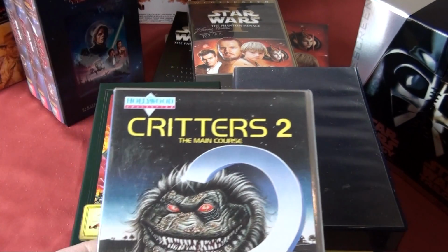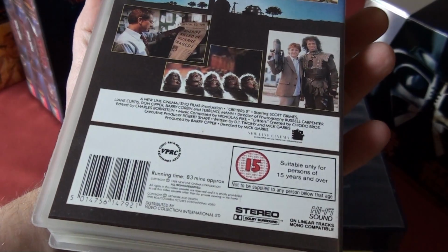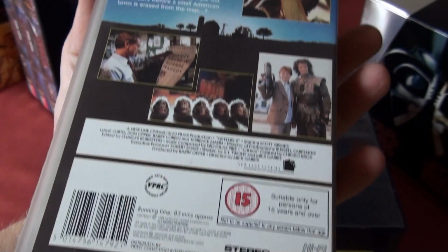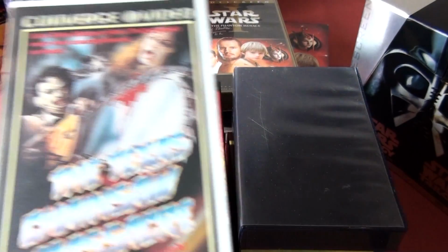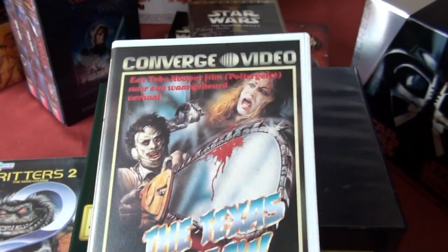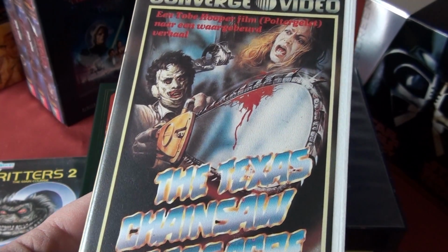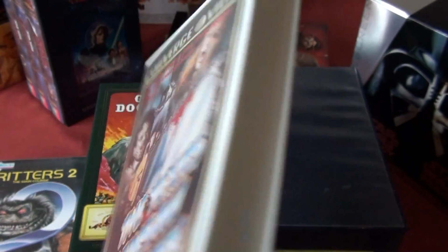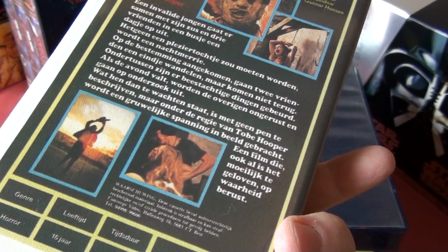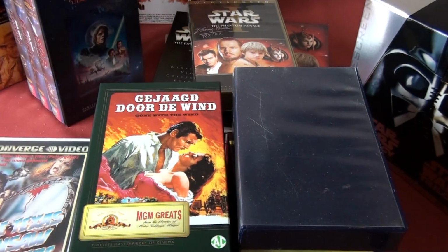Next one is Critters 2, the main course. This is a VHS tape from the UK. The Texas Chainsaw Massacre. I've shown you this one before, in my Texas Chainsaw Massacre collection. It was the very first time I actually saw this film. That was on this VHS, really.